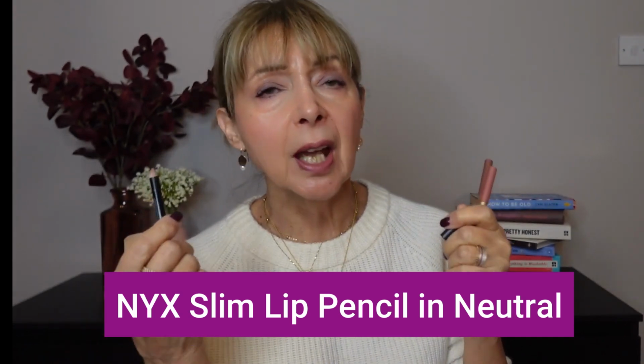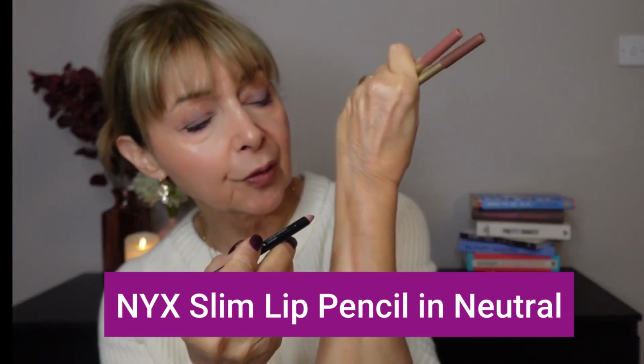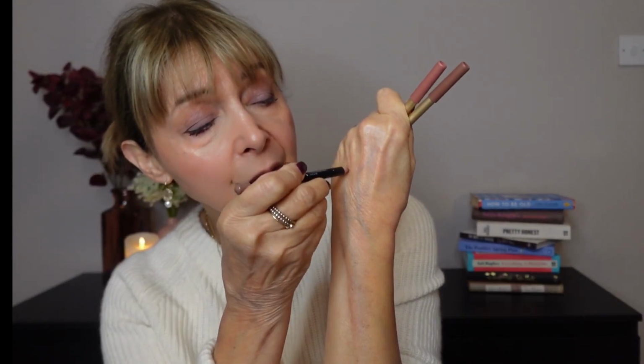Now let's talk about lip pencils, and I've got three. I've got two Eldridges and one NYX. This NYX is so good. They come in so many shades, these NYX pencils, but this is the one I like, which I think is called something like Neutral.